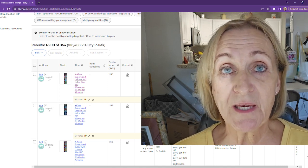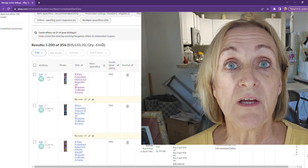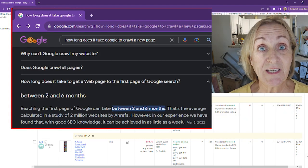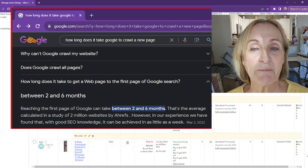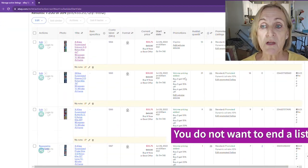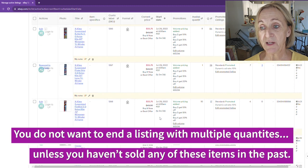And I say that because you want your items to be on there long enough. You don't want to do it so fast and so soon that Google doesn't get a chance to use all its spidey web fingers, whatever it does, legs, and captures your listing and possibly bring in a new buyer to the platform. So all of these kites, I have multiple quantities on, and you can see that over here.